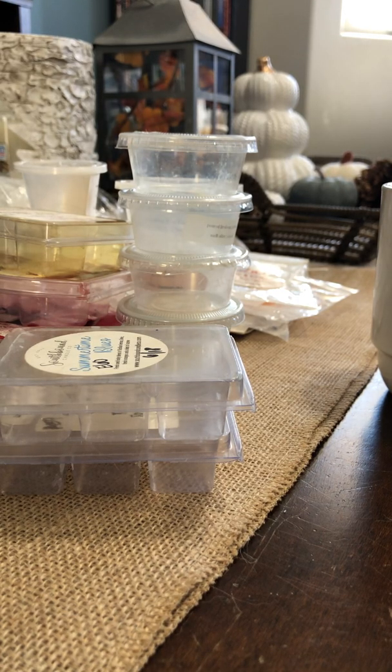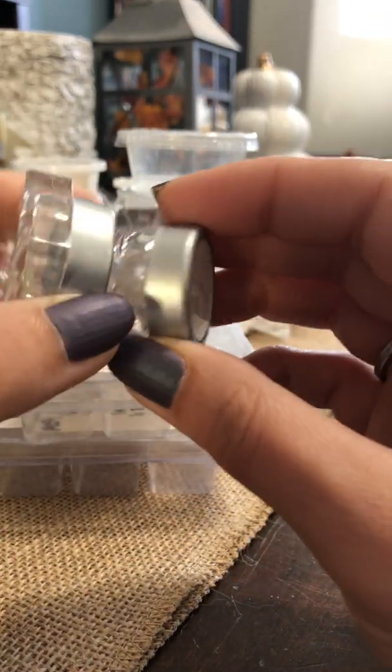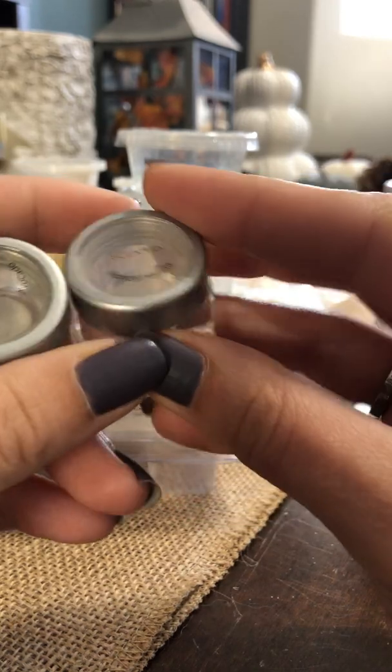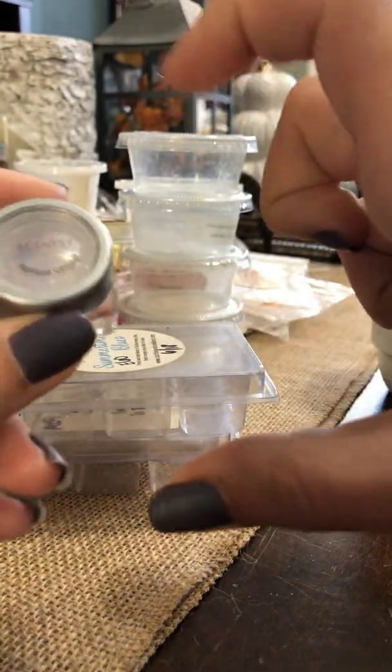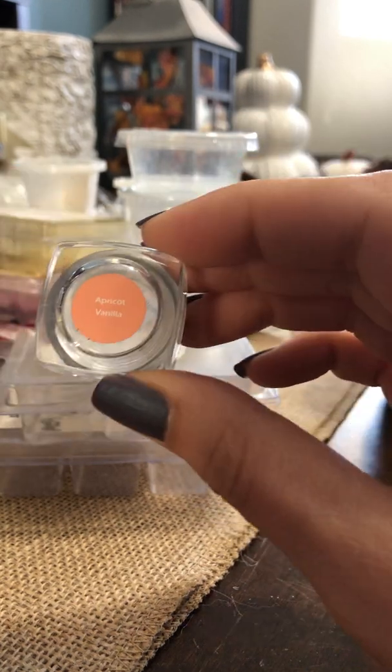Oh, Lord. Okay. So then I used up 2 of these little tiny Scentsy samples. I have a little bit of these left, not many. I popped these out of the container and put them in my bathroom. Little, like, single wall warmers that take tiny bits. Apricot Vanilla smells amazing on cold. It really didn't perform very well on warm.